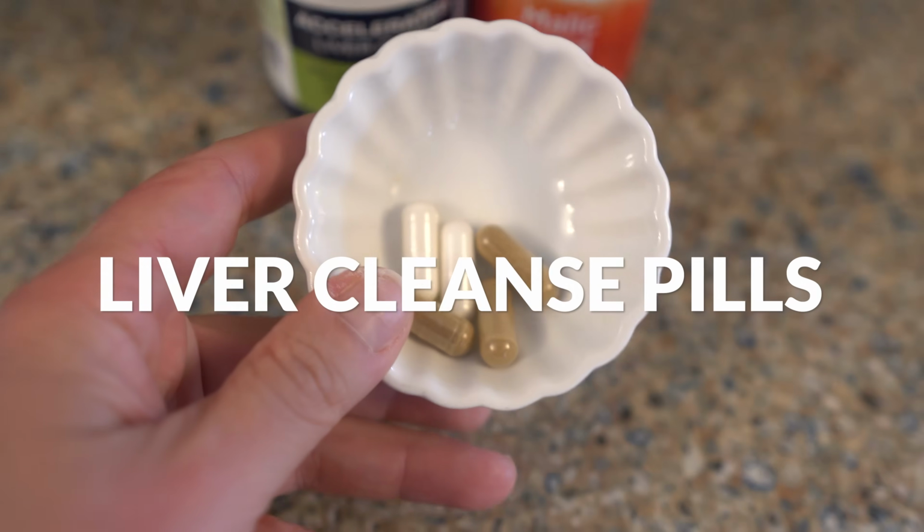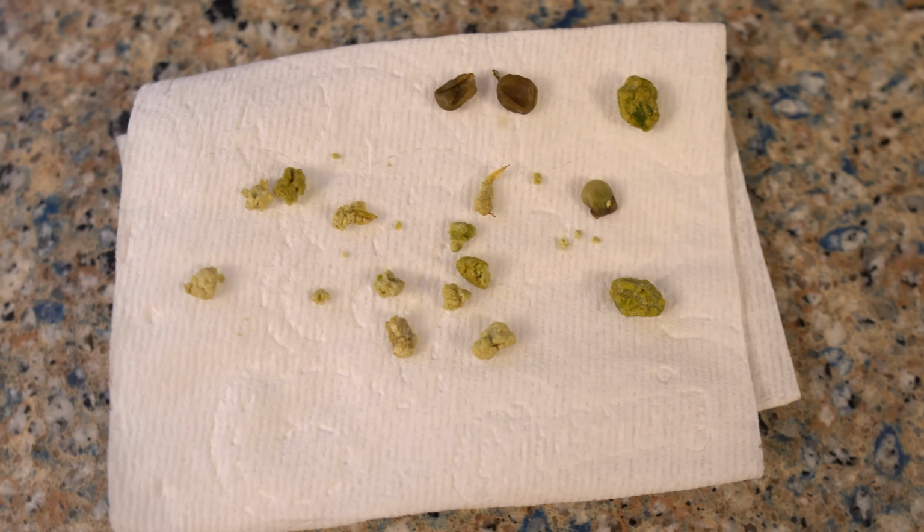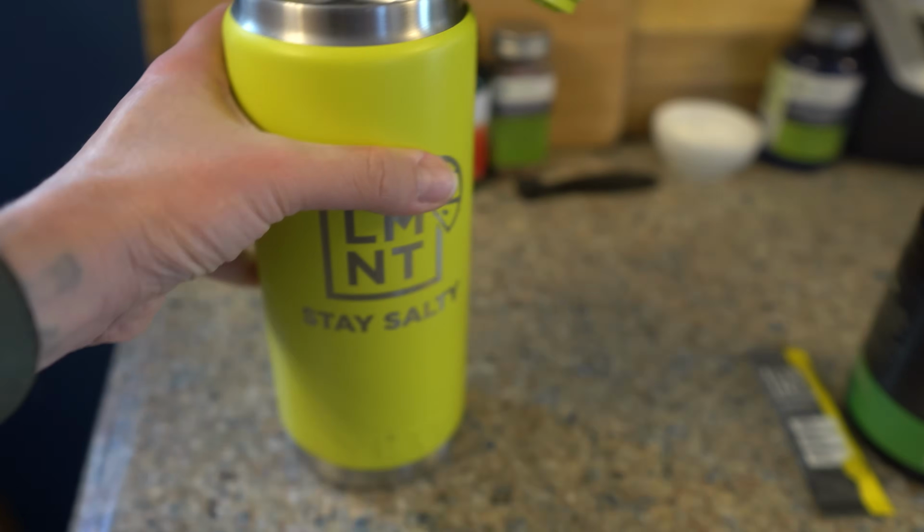Next, I take my liver cleanse pills, 2 weeks on, twice a day on an empty stomach. They help loosen up gallstones and bile stones from the liver and gallbladder, so you'll see me taking these throughout the week.